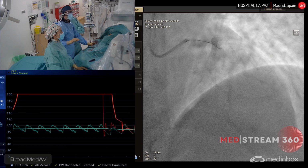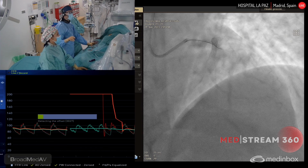Okay. When it is stable, we can equalize. Now.